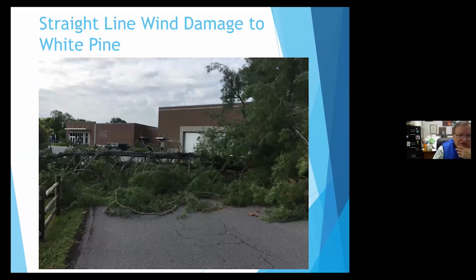So I don't know if this happened where you were, but in May in Middle Tennessee, we had some straight line winds that went through that played havoc with some of our trees. And even here at the center at our office, we had some white pines that were planted 60 years ago that were casualties of the straight line winds.